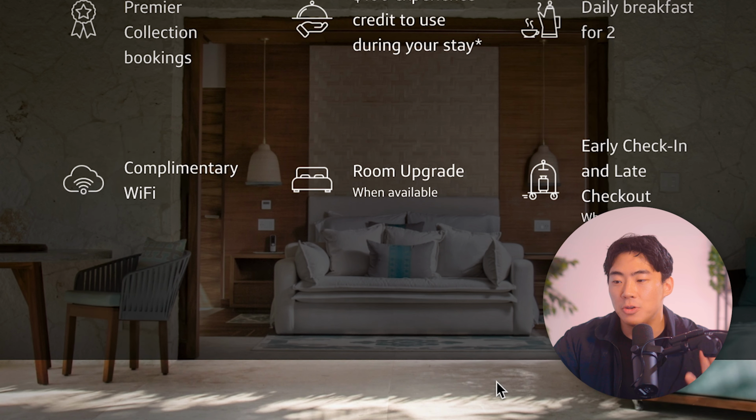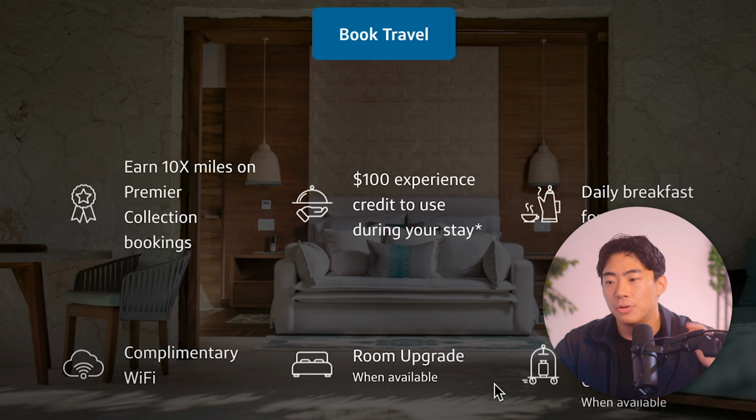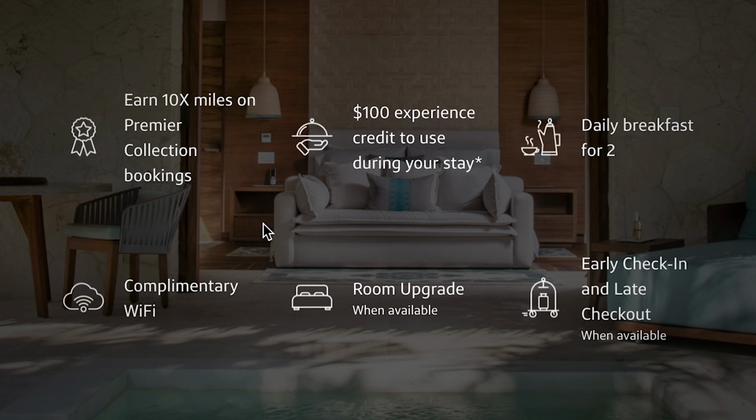So as an example, if you ever book through the Capital One travel portal, you'd be getting those 10x miles, but you'll also be getting $100 experience credit to use during your stay. You'd be getting free daily breakfast for two. You get complimentary Wi-Fi. You also get a room upgrade when available, and you get early check-in and late checkout.